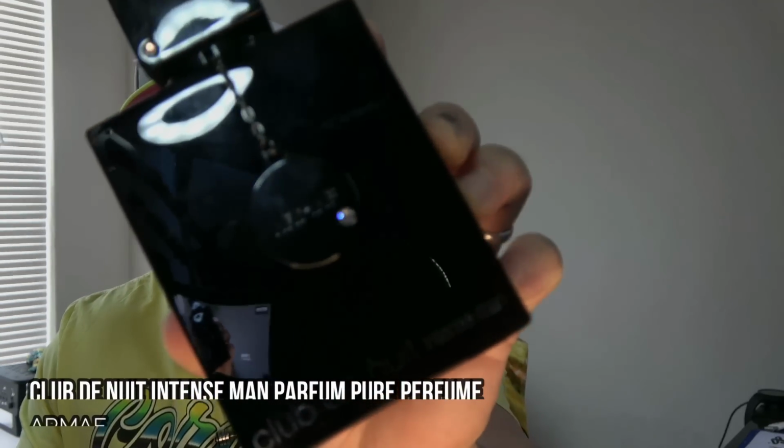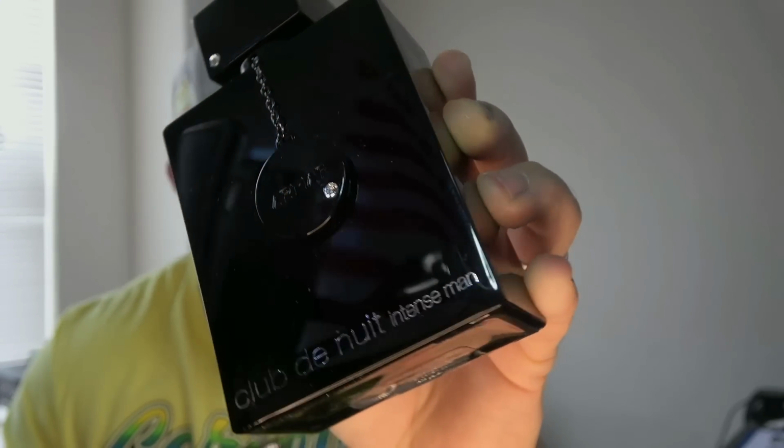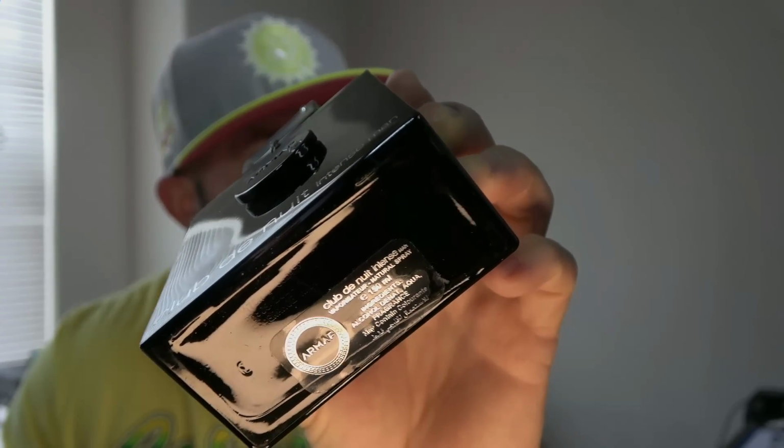Moving into Monday, this is one that I haven't reached for in quite some time. I did a review on it late last year. It's a release from last year, and it's my second favorite version of Club de Nuit Intense Man. This is from Armaf. This is Club de Nuit Intense Man Parfum Pure Perfume. It's 150 ml. I've had some people tell me it's exactly the same as the limited edition Parfum. You people are crazy. That's right, I said it here on video. You're crazy. It's not the same fragrance.